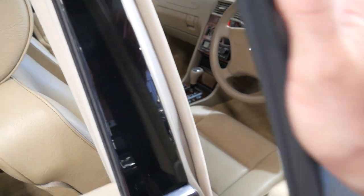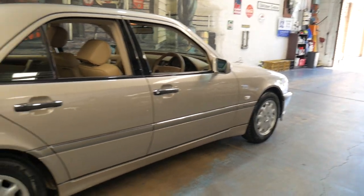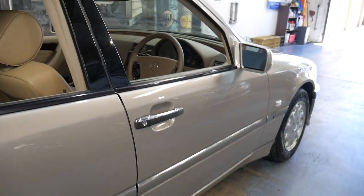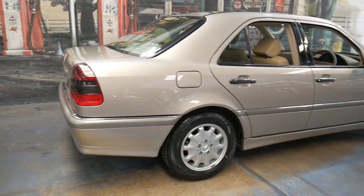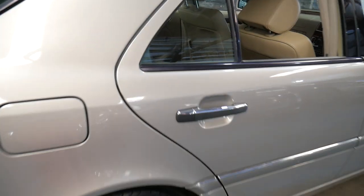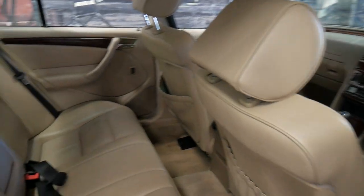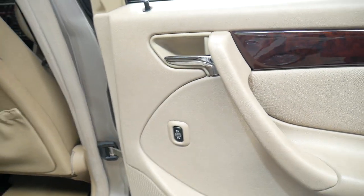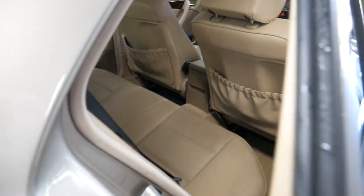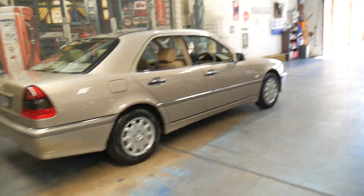It's got the two original keys and the original wheels, which look fantastic. The Elegance also got chrome at the top and at the top of the front and rear bar and along here as well. It's got a CD stacker. It's got the 5-speed automatic transmission. And as I said, it does have a rear armrest. Oh, and the other thing it has is electric windows in the back. That was also not on the classic. But it's a very impressive little car.